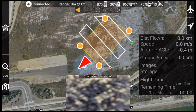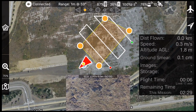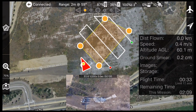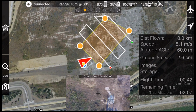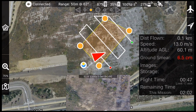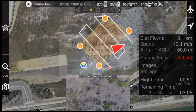And then I upload it to a mapping service. There's quite a few out there. There's Drone Deploy or Pix4D. The one I use is called Maps Made Easy. And I upload these photos to a supercomputer, really, and it stitches together those individual photos into one great big large photo.